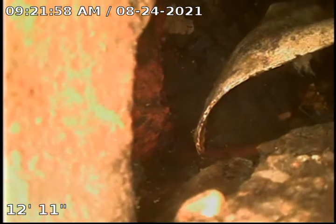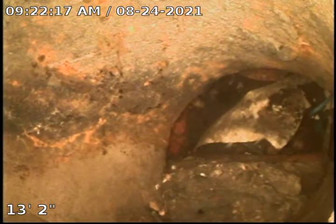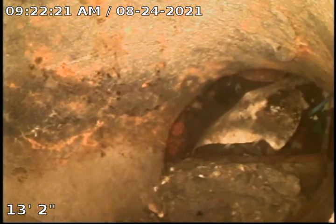Okay, this, it looks like chunks of their plastic roof were all shoved down the drain. I cannot get around the corner with what's in there. You can see everything stuck right there. Looks like there's a big chunk of concrete in there also, here on the bottom side.